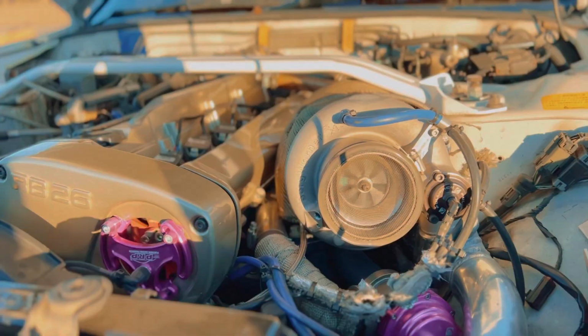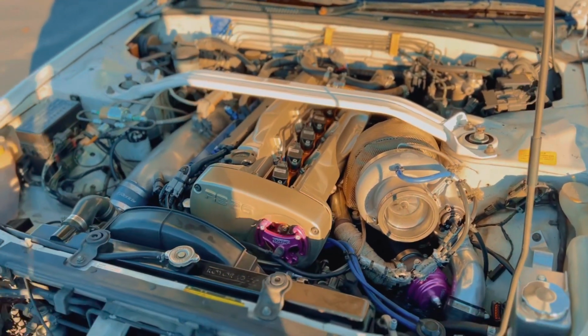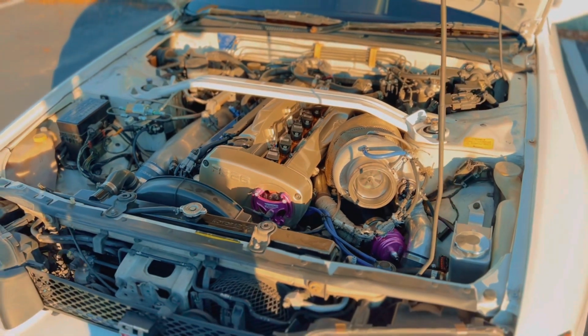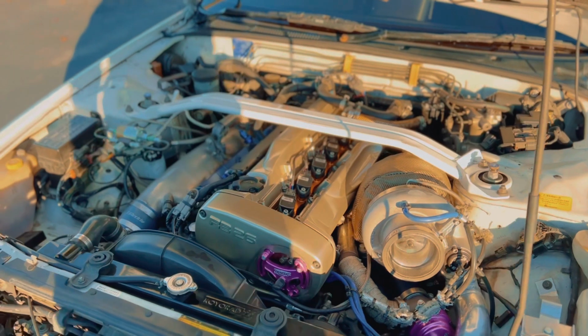Turbo. But the thing has been nice, and a lot of people always ask and wonder, is it worth it going to a single turbo? And I completely believe that it is. If you got the money, you got the time, get it done.